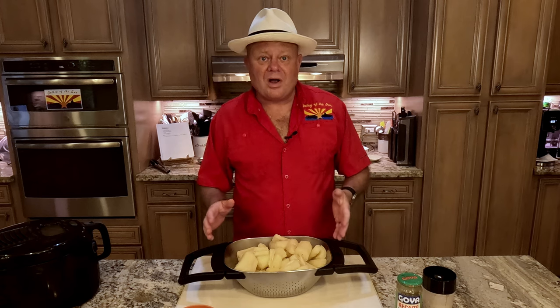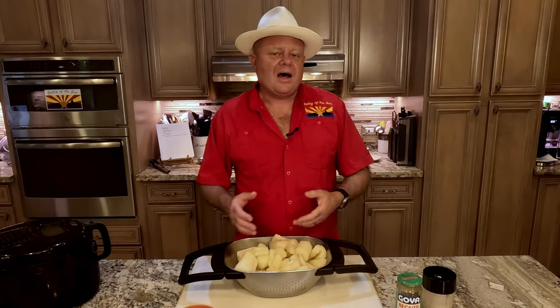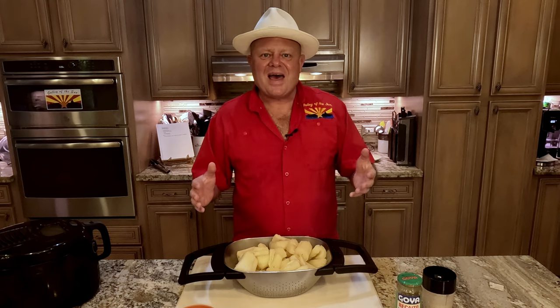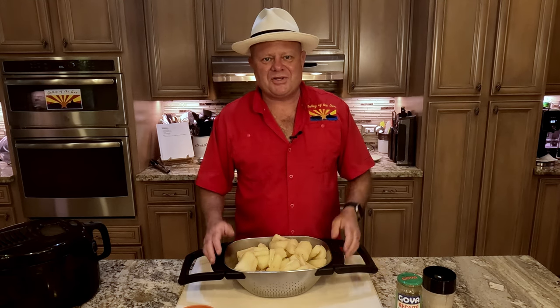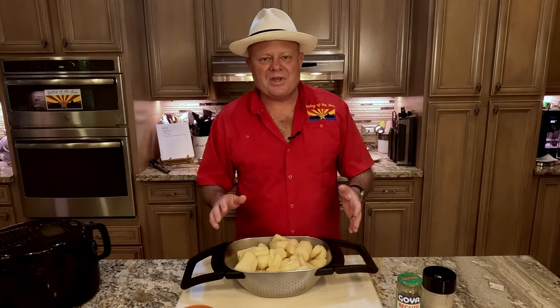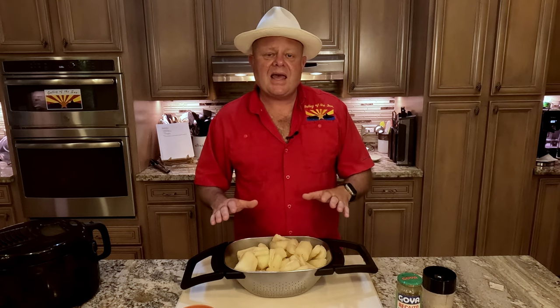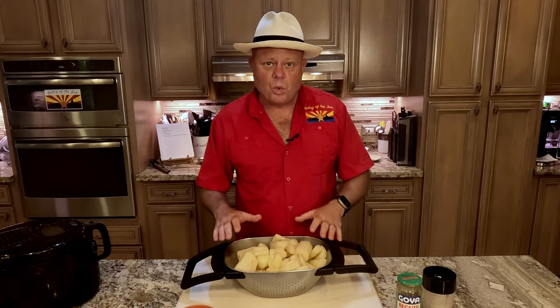So of all places, believe it or not, Walmart is where I got my yuca. I got Goya brand frozen yuca for this dish. That is the preferred way to go, because if you just get fresh yuca, then you gotta peel it, which is really a pain in the butt. These come already peeled. So I took these and I boiled them for about 20 minutes.